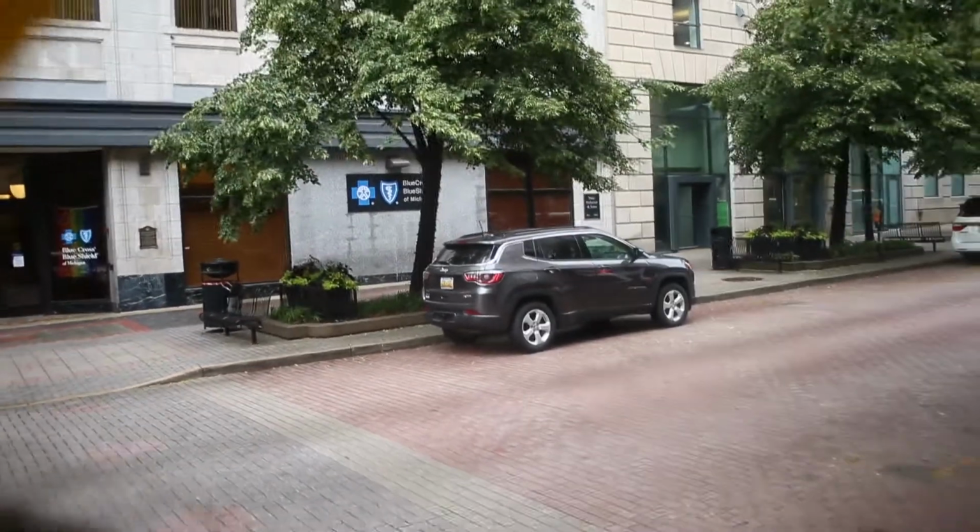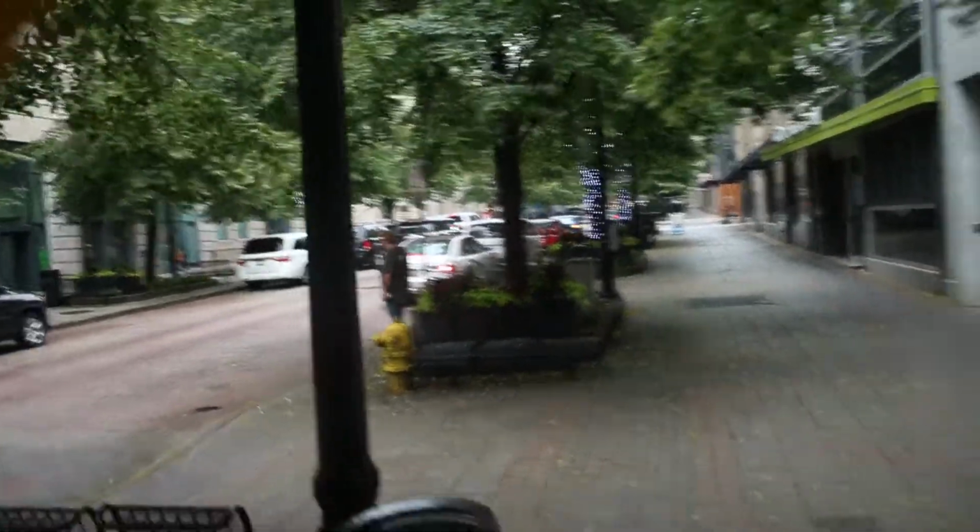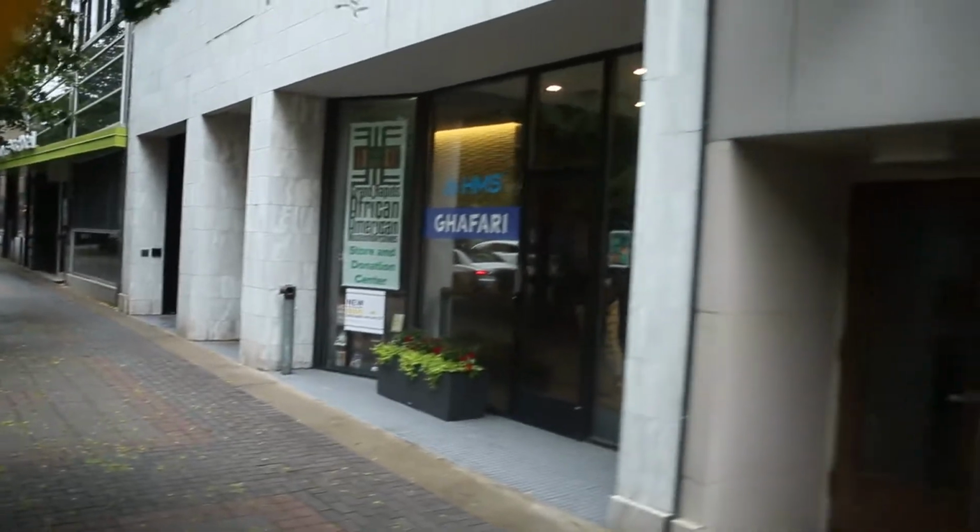To walk past Vault of Midnight really quick and see, they don't look open, but it's an interesting comic book kind of store.